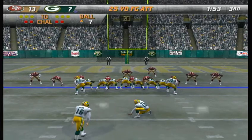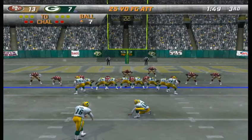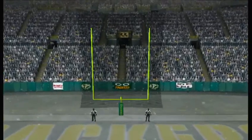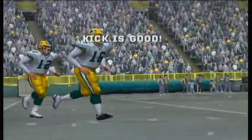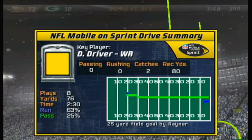This will be a chip shot. 24-yard field goal attempt. The field goal attempt is good. And give credit to the kicker there. It's nice to have a guy that can make your drive worth 3, even if you don't get it into the end zone every time.